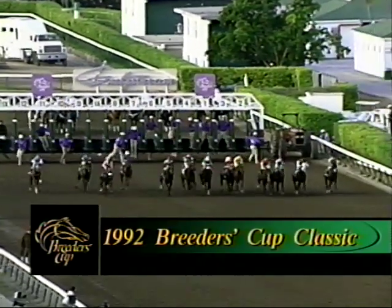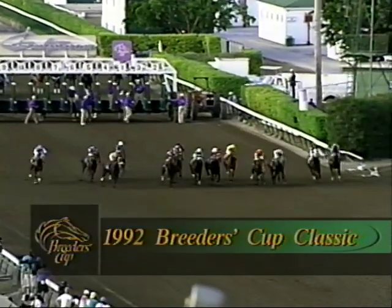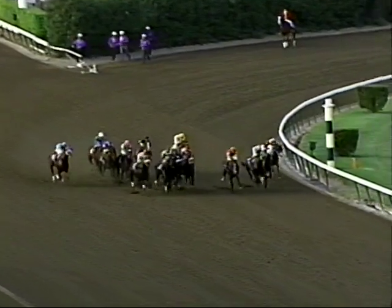Breeders' Cup Classic, and AP Indy breaks well today, comes out running for the lead. Jolie's Halo with good speed as well. Defensive Play is there toward the inside. Thunder Rumble is up close to a strong early pace here as they race by the stands for the first time. It's Jolie's Halo and Thunder Rumble, and those two hook up in an early duel.